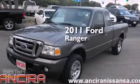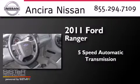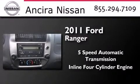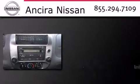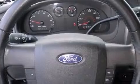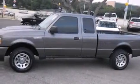This is a 2011 Ford Ranger. This truck has a 5-speed automatic transmission and an inline 4-cylinder engine. Its top features include skid plates and traction control and stability control systems.